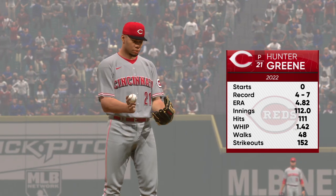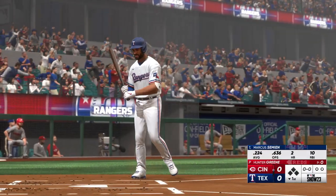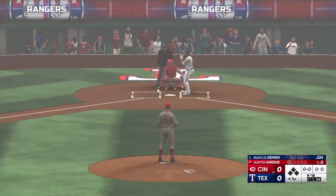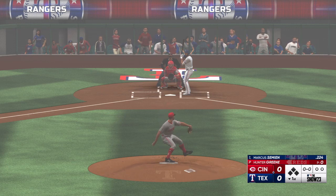Only three pitches in the repertoire. So he knows he'll have to work in all three effectively and probably pitch backwards sometimes just to make sure this lineup isn't picking up on too many patterns. Here's Marcus Semien. The wind and the pitch.